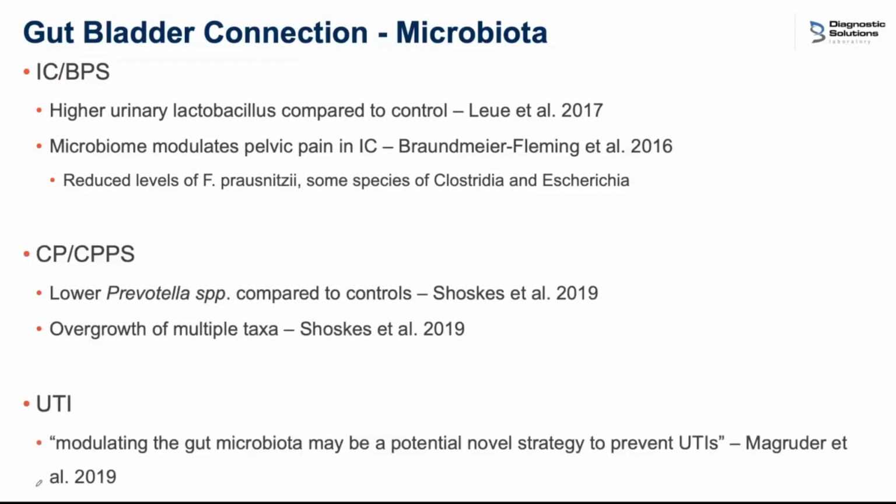In the study by Magruder et al., they investigate the link between gut microbiota and UTI. The findings suggest a really strong link between Escherichia and Enterococcus populations in the gut and UTI. The findings for other uropathogens were less clear, but their conclusion was that modulating the gut microbiota may be a potential strategy to prevent UTI.